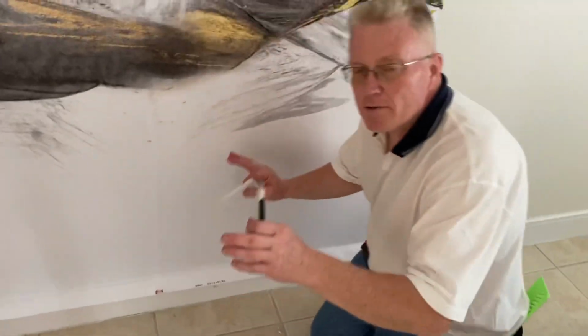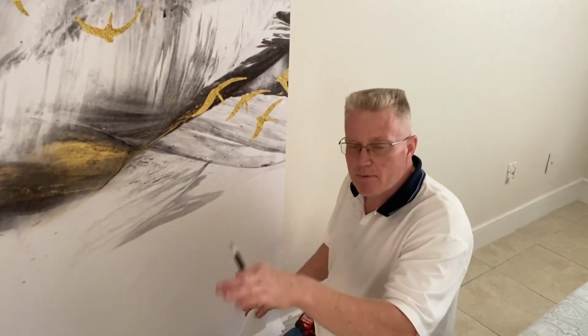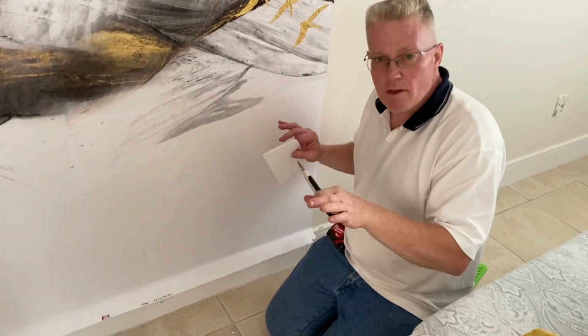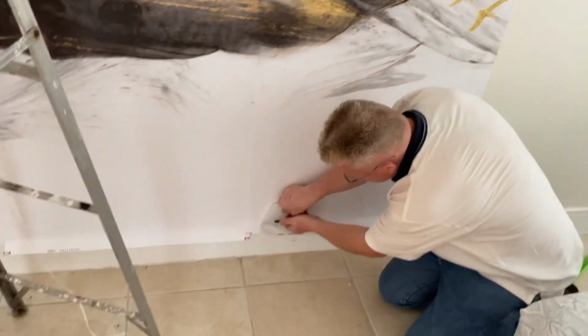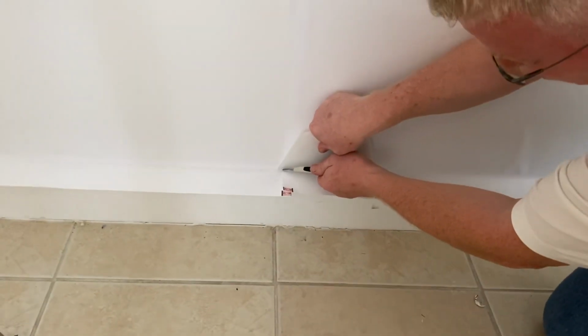I can't get to my story. I'm going to tell them on the next frame. All right, let's go to the next frame. I just want to show you how to cut the excess on the top or the bottom or on the sides. If you're new to hanging murals, don't do this until you're done. Put this down first, hard. Press.